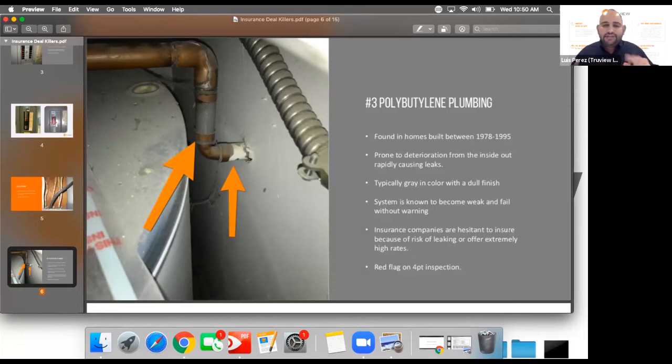Now, the problem with these pipes is that they're made out of a plastic, rubbery flex material. But you see those arrows that I'm pointing at here on the slide? They have these copper rings. So when plumbers install these pipes, they put these copper rings in place and they have a tool that squeezes it. But with time, the plastic that's underneath these copper rings tends to dry out.